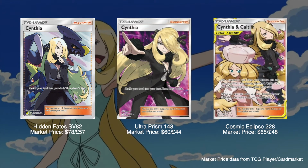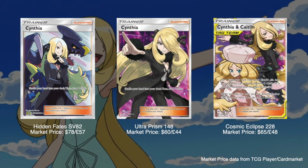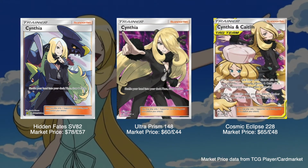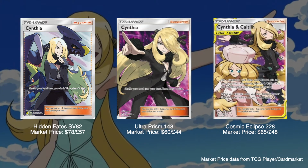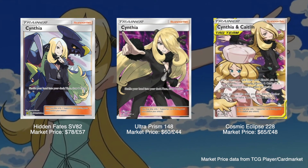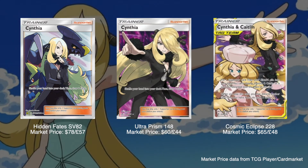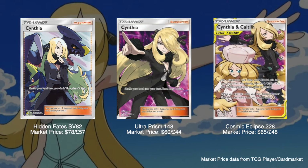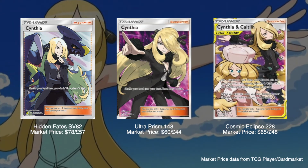Another character I want to talk about is Cynthia. Cynthia has always been a fan favourite because, let's face it, she's absolutely epic, and she had a major role in both the video games and the anime, so Pokemon fans are exposed to her an awful lot, which will only increase the value of her cards as time goes on. Her full arts are also found in some of the most popular and expensive Sun and Moon era sets, so trying to pull the card itself is not cheap, which makes the singles very expensive as well.